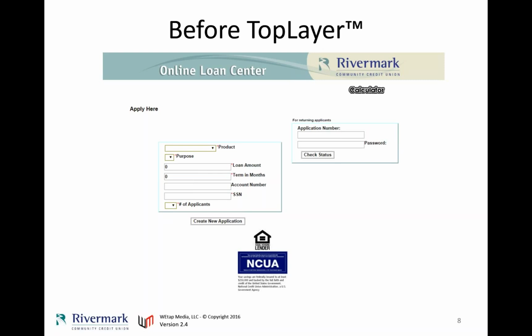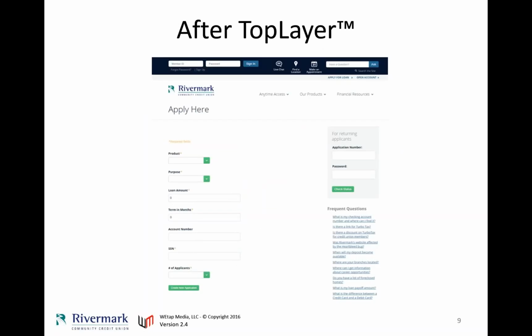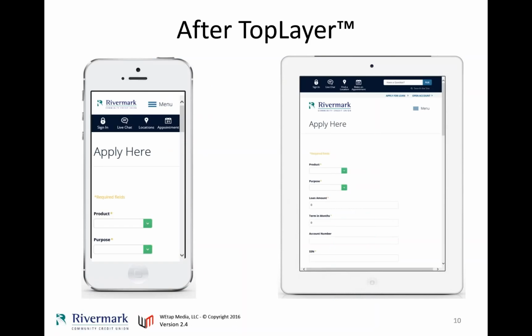So when we top layered this application, Rivermark asked us to just top layer it for desktop. And this was our first top layering activity that we did. But what we ended up doing is developing this top layered consumer lending application to be responsive. So not only did Rivermark get it as a desktop application, but when they went to their tablet or phone, it was also responsive, and that was a big win for them.